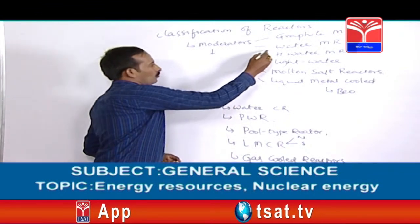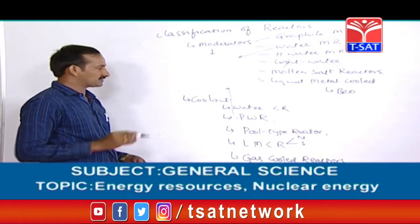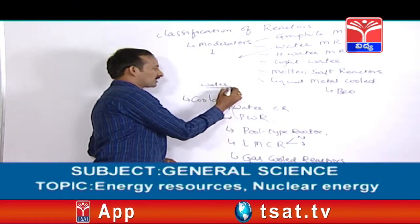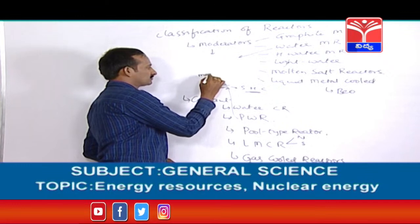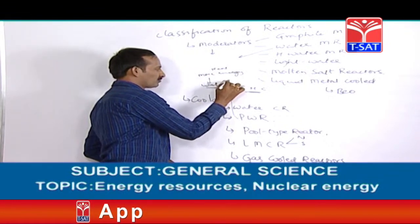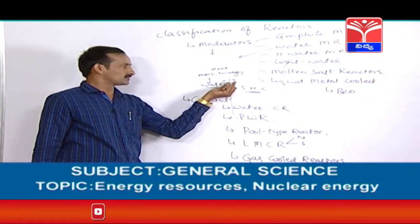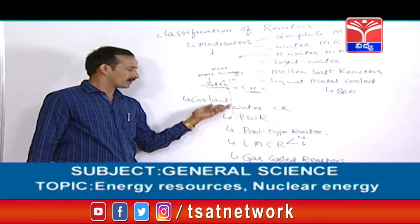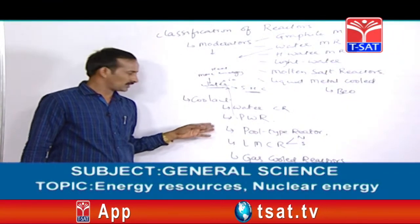Of course, we see water is heavily used in these reactors as coolant as well as moderator. The basic reason water is used as coolant in the nuclear reactor is that water has a high specific heat capacity. That means we have to supply more heat energy in order to increase its temperature by 1 degree centigrade. That means water utilizes more heat energy in order to increase its temperature by 1 degree centigrade. Hence, water is used widely as a coolant in most of the worldwide nuclear reactors. So, these are the various reactors which are used around the world.